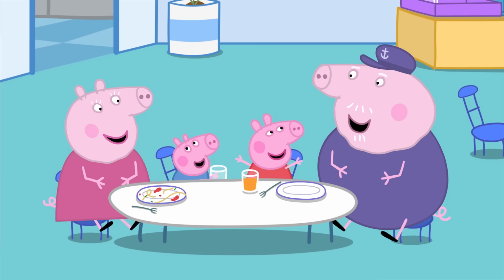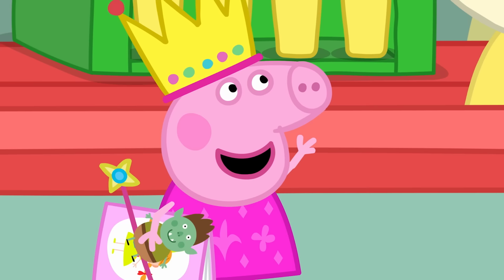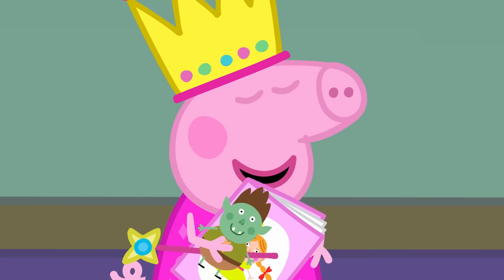4 tickets, please. 4 popcorns, please. 4 drinks, please. Today, Peppa and her family are at the cinema. Peppa's favourite book has been made into a movie.